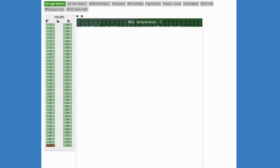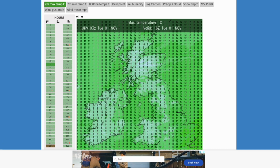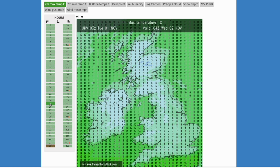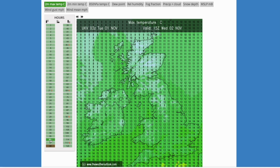Now, if we look at the max temperatures over the next 5 days as well, you can see this afternoon those temperatures potentially rising as high as maybe 14 or 15 in the far east, but widely low teens, maybe high single digits because of that rain and cloud. Into tomorrow, temperatures overnight will drop to mid-single digits, and by the afternoon could be 14 degrees, maybe an isolated 15. So not too bad for this time of year, but not going to feel all too warm under the rain and cloud.